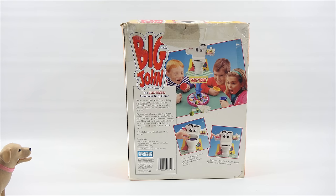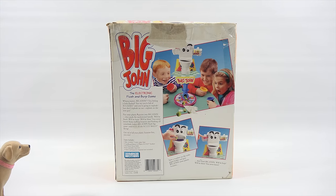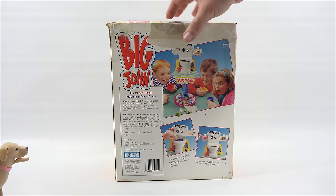You know what, LPS Dave? I'm very glad that our toilet flusher is not randomized. Yes. I would say it's a pretty unique game. It says, get rid of all your plastic scuzzies first. You win. Wow. And that doesn't mean eat them, Butch. I know how you like to eat things in the toilet and stuff like that. Not when it's got scuzzies in it.